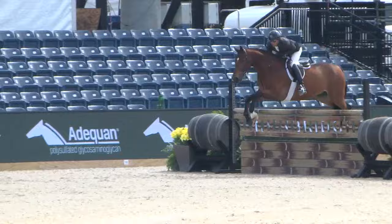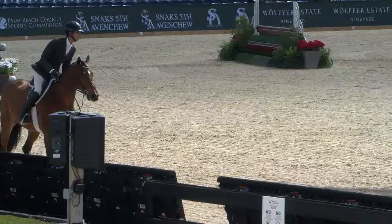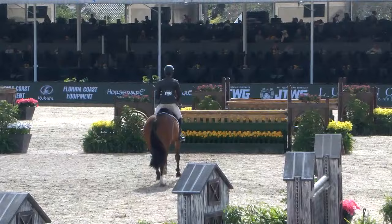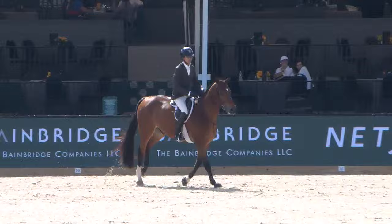Next, we have Front Page, ridden by Colin Sakia. It's another amazing Derby horse. He's had much success. This horse won the Tier 2 Derby Championships, not last year, but the year before. Incredibly scopey horse. I know Colin thinks very highly of him. I admire Colin so much because he brings along the young horses. And believe it or not, in our world, there aren't a lot of people who want to do that anymore.